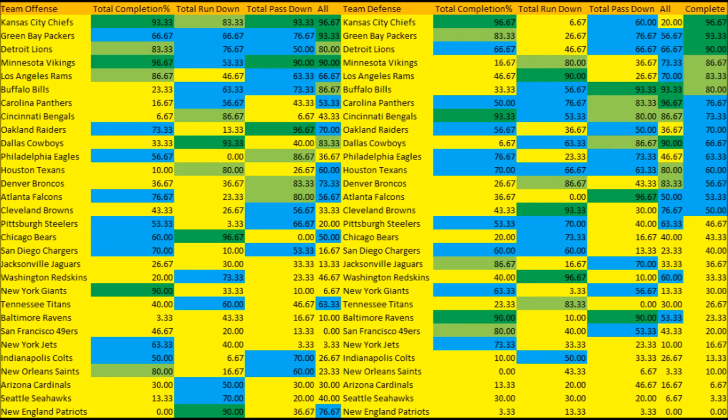So you can look at the rest of this, and again, this basically ranks the total completion percentage on every down, the total run conversion rate when it comes to creating first downs with the run on all downs, the ability to create first downs with the pass on all downs, and then the same goes for the defense, where it's flipped, where the better you are at preventing completions, stopping run downs, and stopping pass downs, the higher the score you get. And then the power rankings is basically a combination of both those things. So this is how things look in week 1.